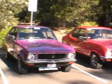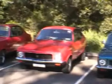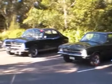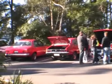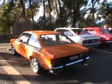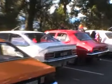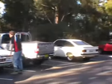And joining us for breakfast was the members of the XU1 Club. Quite an impressive display of LJ and LC Toranas. It was a well-attended event, the breakfast at Mount Kira. Judging by all the Toranas in the car park, it was great.